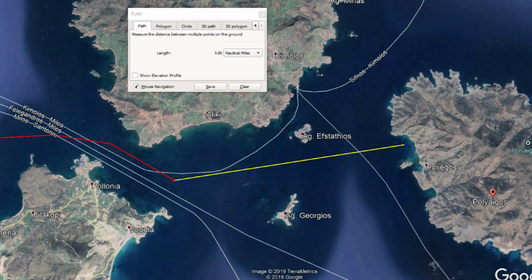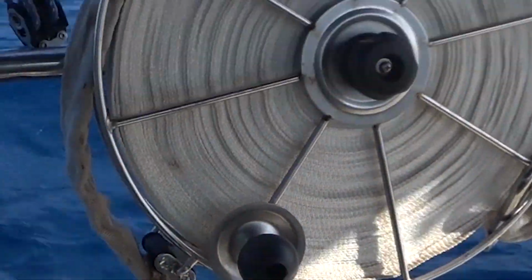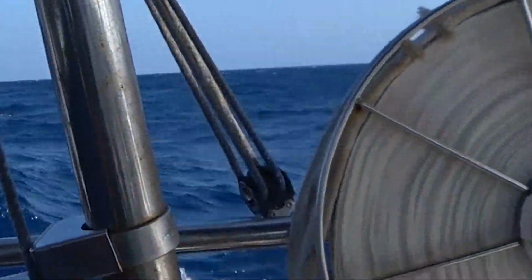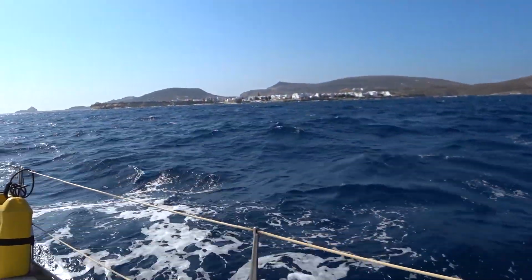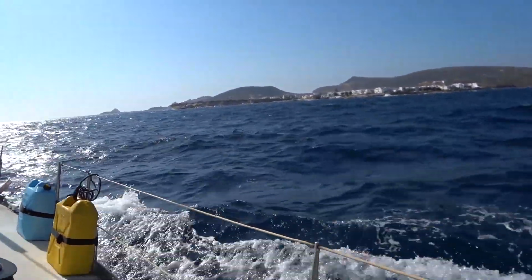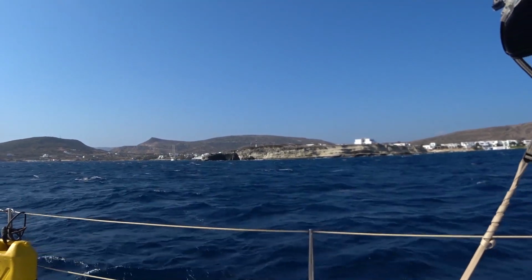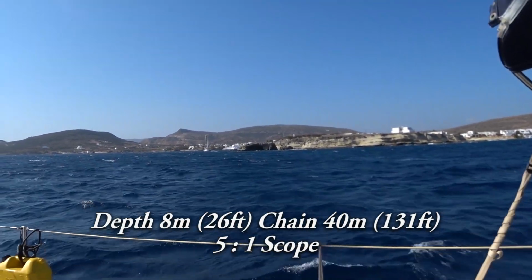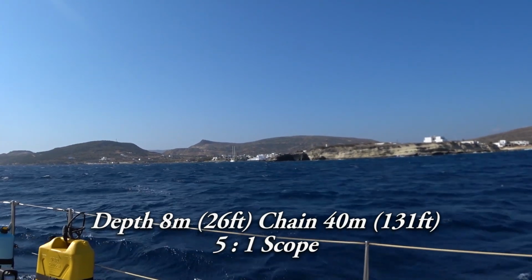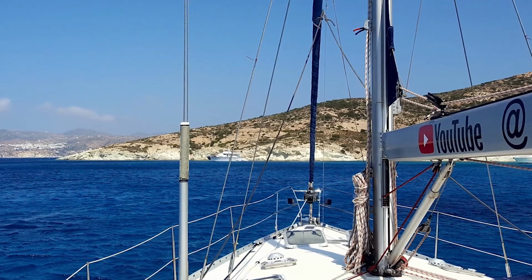At this point, we'd furled in our sails and we motored the last half hour towards Polyaegos. Because of the wind strength and direction and the size of the waves, we got fairly wet. We arrived at Polyaegos at 11 o'clock after a 3.5 hour passage and anchored in 8 metres with 40 metres of chain out. There was some shelter from the Meltemi and there wasn't too much of a swell in the bay.